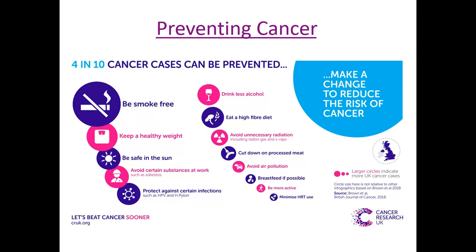And if you look at this list, you can see which of these practices has the greatest impact. So clearly, smoking, keeping a healthy weight is very important. And look where drinking less alcohol is. That is important to recognize, that we now know that alcohol is a significant risk for cancer.